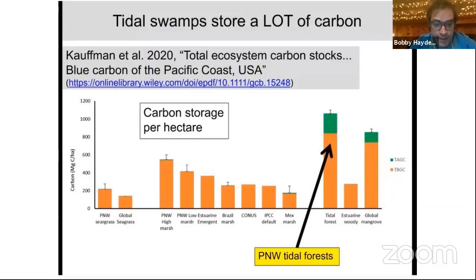And that's why I added this slide at the last minute, because somebody recently was like, is that really true? Did you really say that? And it actually is true, and that's highlighted in this graph. Afterwards we can send a link around to participants to a lot of this information, including this study. But if you look around globally, the biggest bang for the buck is in these forested tidal wetlands that have Sitka spruce, for folks that know that habitat type.